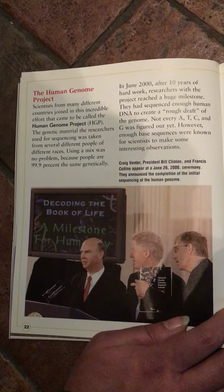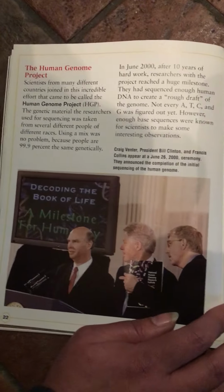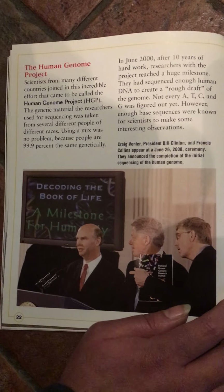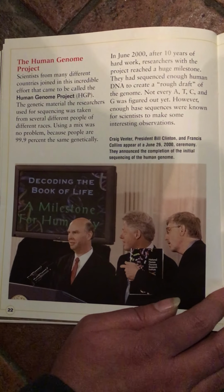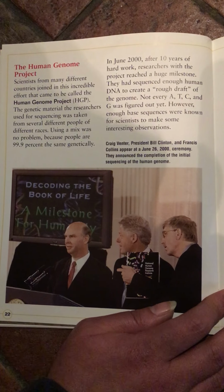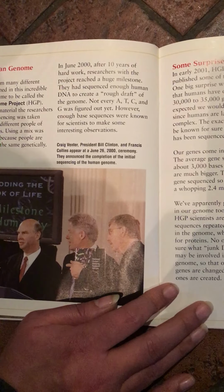The Human Genome Project. Scientists from many different countries joined in this incredible effort that came to be called the Human Genome Project, HGP. The genetic material researchers used for sequencing was taken from several different people of different races. Using a mix was no problem because people are 99.9% the same genetically. In June 2000, after 10 years of hard work, researchers reached a huge milestone. They had sequenced enough human DNA to create a rough draft of the genome. Not every A, T, C, and G was figured out yet. However, enough base sequences were known for scientists to make some interesting observations.